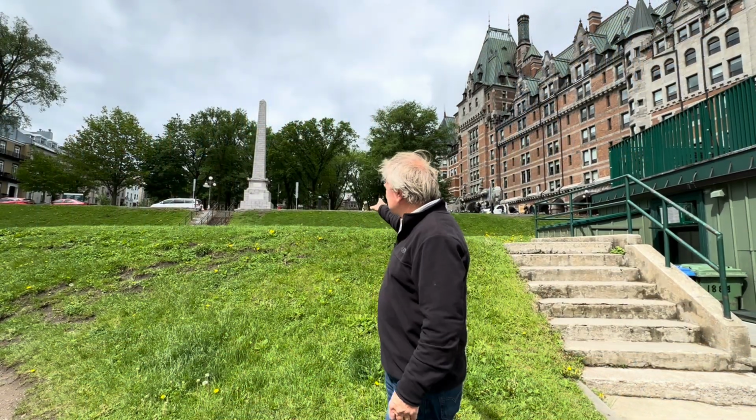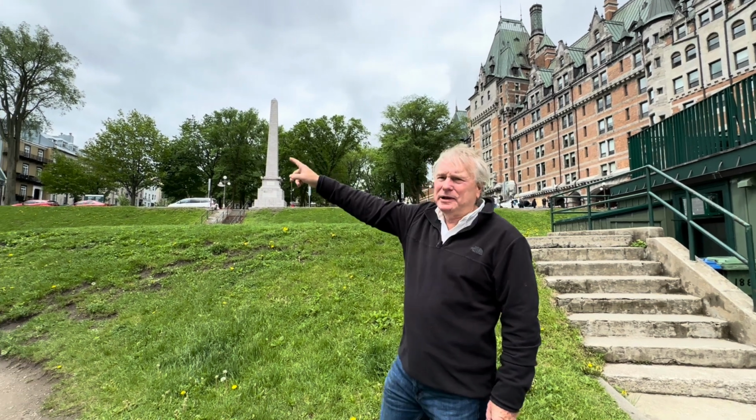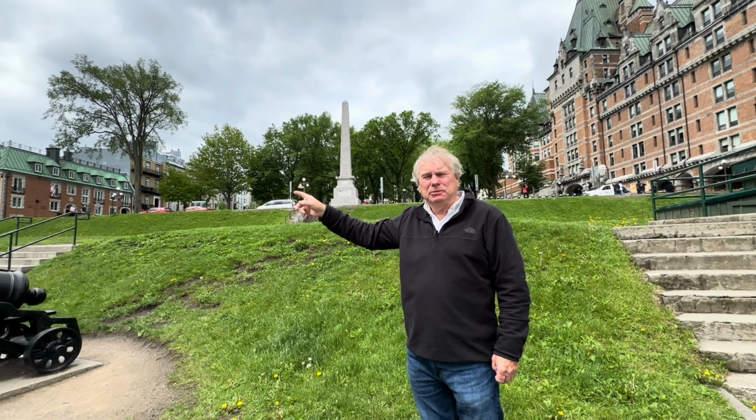So right behind me, this is where we stayed. This is the little park I was talking about. And over here we have the fort. And this was built, like I said, back in 1820, I believe.